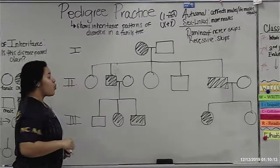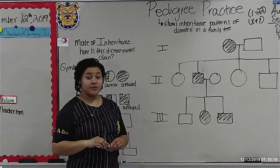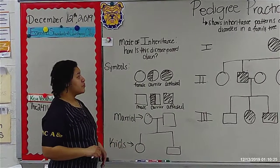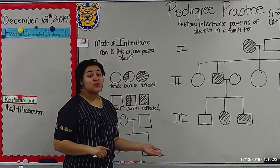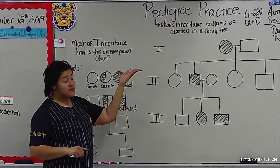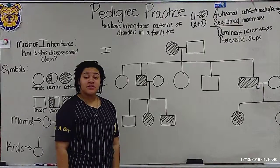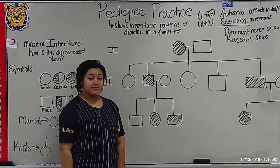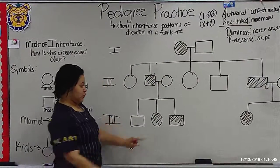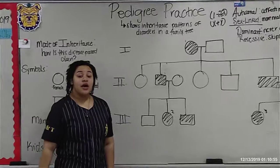So what we are going to do is determine the mode of inheritance of this pedigree based on what we just learned. We know all of our symbols. First of all, tell me, is this disorder autosomal or sex-linked? Does it affect males and females equally, or does it affect more males? Let's count. How many females are affected? Right, 3: 1, 2, and 3.